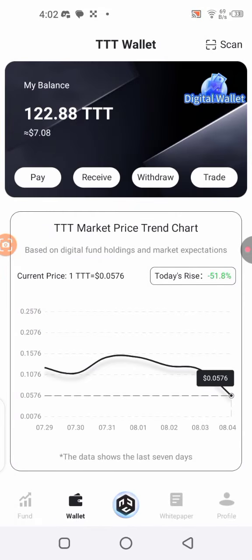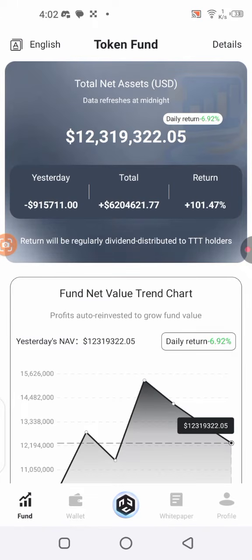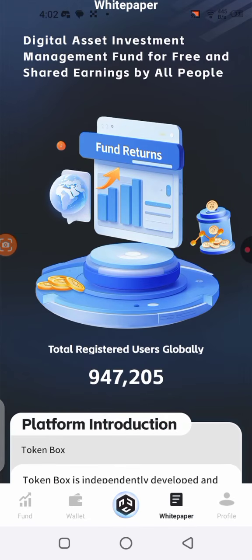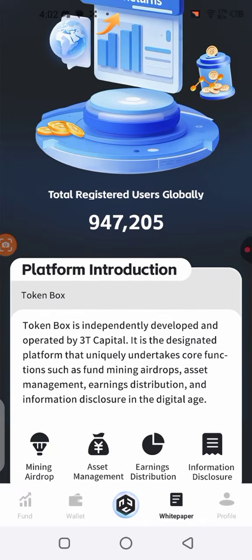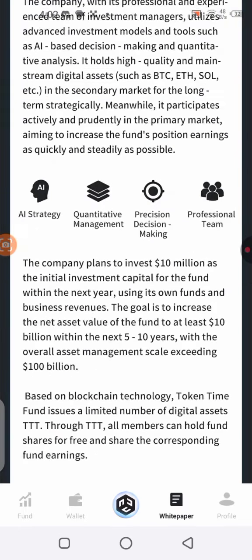But guys, I also want you to take your time to go through this application and read and understand, especially the white paper. Click on the white paper right here and understand what is going on. This is a very interesting project that I want you guys to take your time to read. Also, I can't tell you everything about the white paper right here. So you can see currently we are not even up to 1 million members, and we are close. So take your time to go through this section.